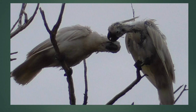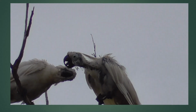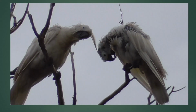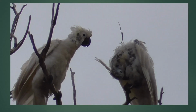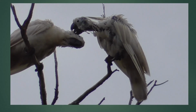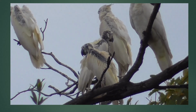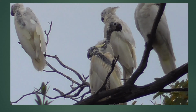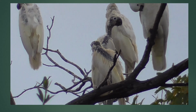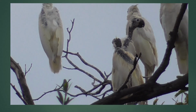So let's just have a look at this footage here. This is pretty heartbreaking. This is a wild population of sulphur-crested cockatoos I filmed in northern Queensland last year. And I expect these guys are probably dead now. Look at that, it's so sad, isn't it? And that one just on the right there is okay at the moment. So it's either yet to get it, or maybe it's got a resistance to it. I mean, it's pretty horrible stuff.